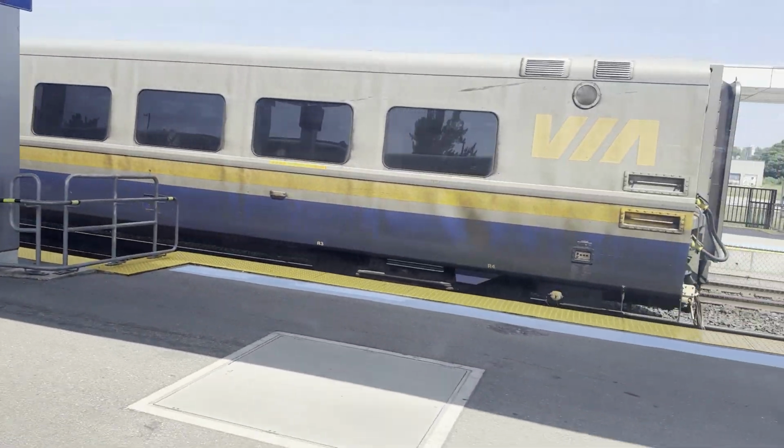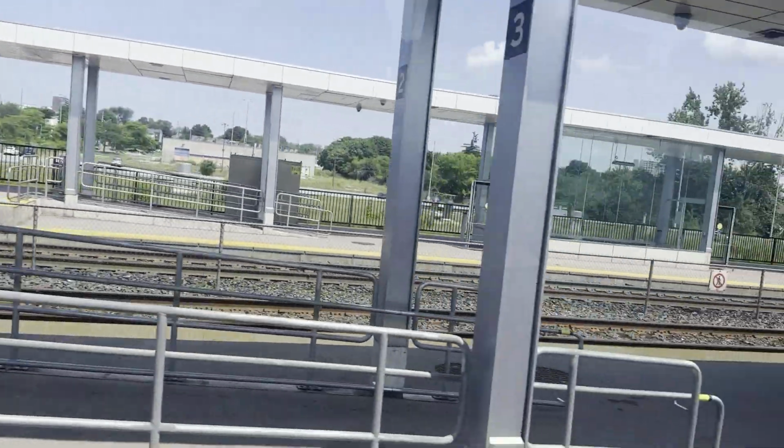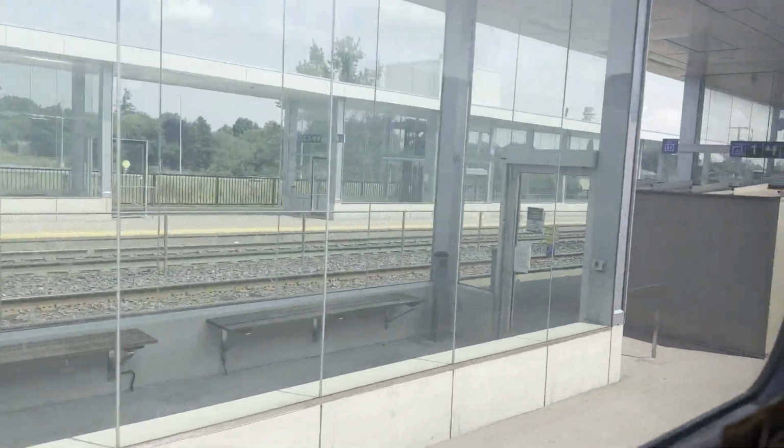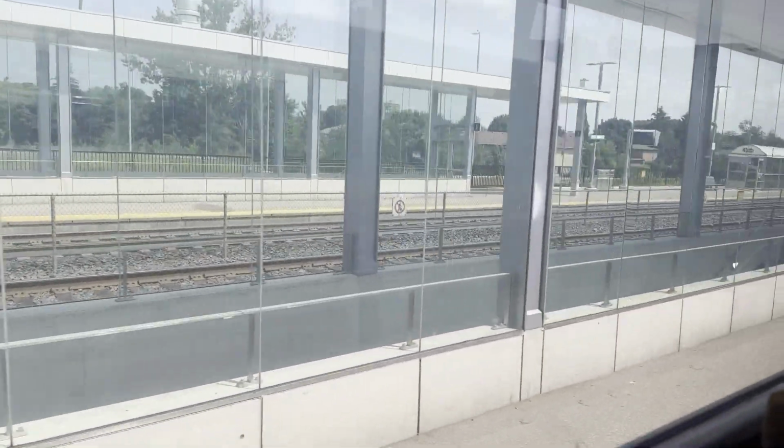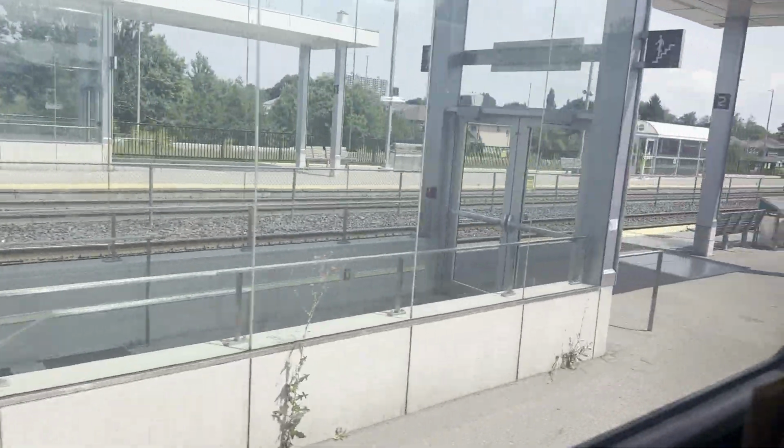And now the next stop is Oshawa, which is also a GO station, but that's the terminus of the Lakeshore East Line, which is the GO Transit line. Then after Oshawa should be just VIA and CN Rail territory.